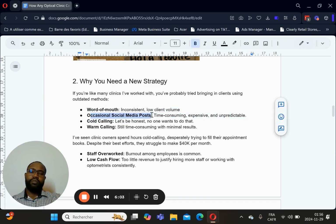The occasional social media post. For the clinics that are actually making social media posts, the problem is they're inconsistent and they don't know the right way to present their clinic to the public, because most of the time they just present themselves as some sort of glasses reseller. They only talk about the cool glasses that they have in stock, and they pass as being one of the other glasses resellers down the road. The other problem is it's very time consuming to create content, and it can become pretty expensive and unpredictable as well. If you don't have the right strategies and the right way to track your content to see which one is performing, you won't be able to get results from it.